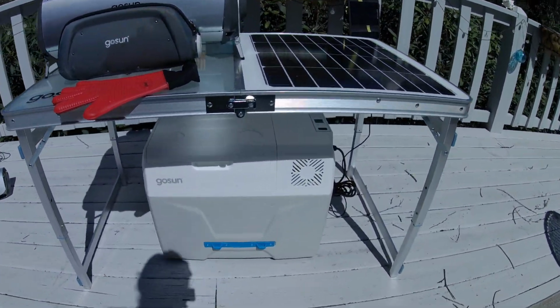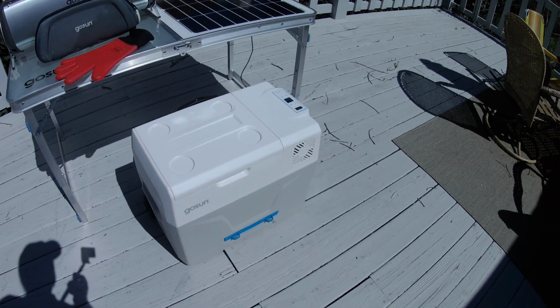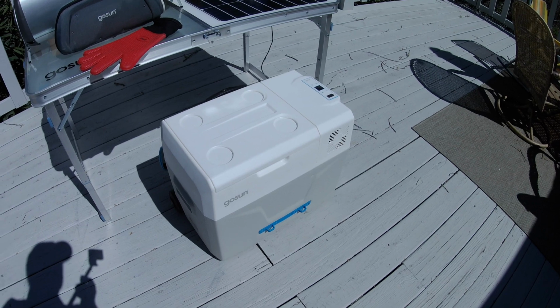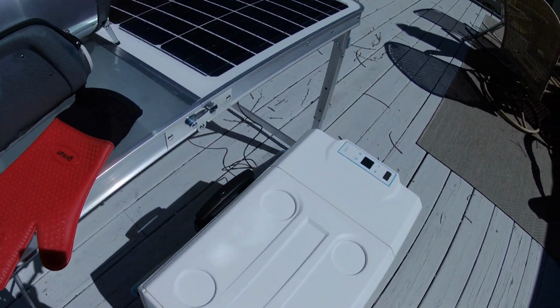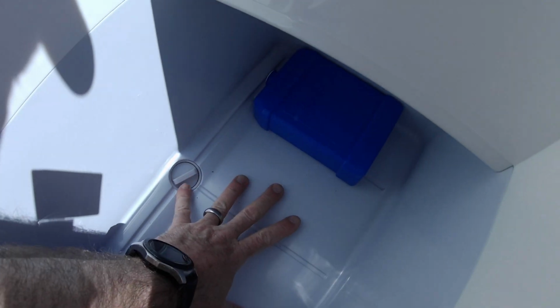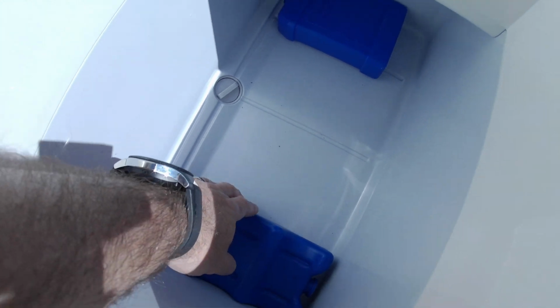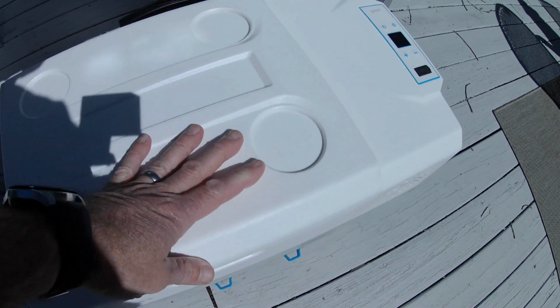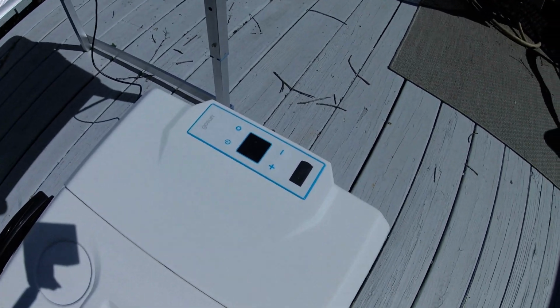The GoSun Chill. Let's pull it out. So the Chill is a cooler. This cooler has been on for the last several hours being powered by the power bank that you saw me put in the pouch. Let's check out the inside of the cooler. And it's nice and cool. I have some of these cooler packs that will keep the cooler colder longer. But this cooler runs on sunshine.